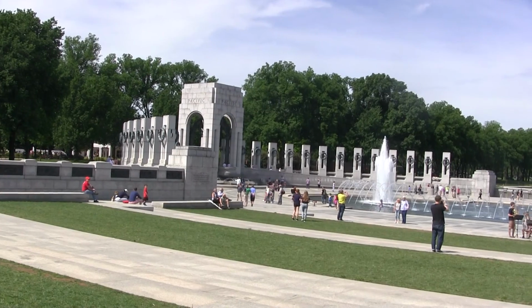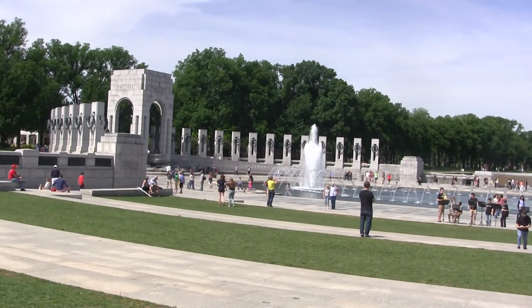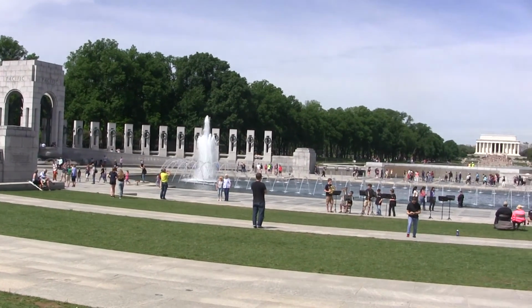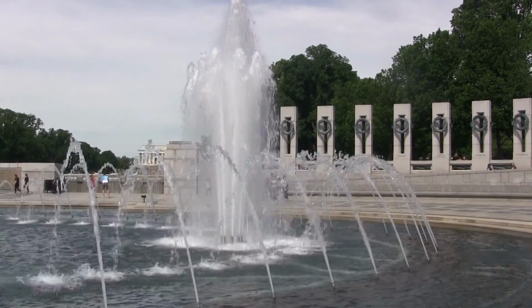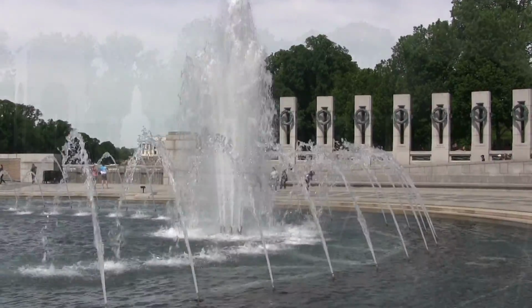The National World War II Memorial honours the 16 million people who served as part of the American Armed Forces during World War II, including more than 400,000 who gave their lives for their country.